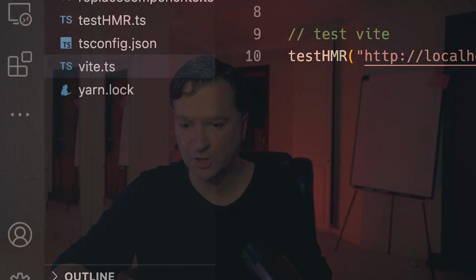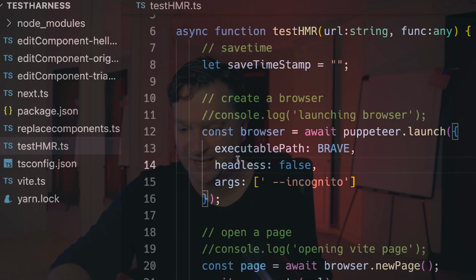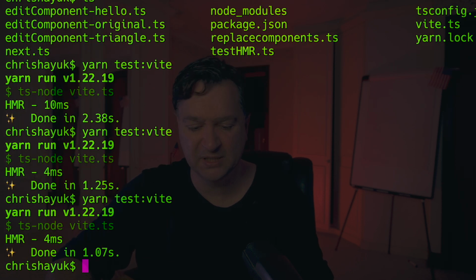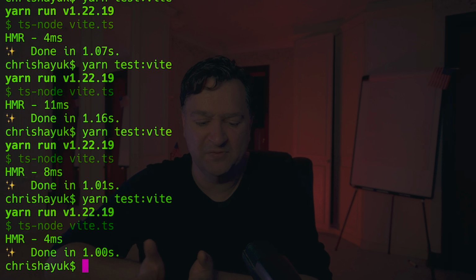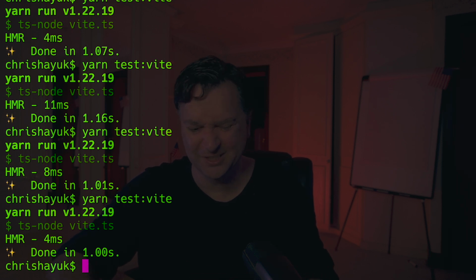So now that you know how that works, we're going to come back into Visual Studio Code. For easiness sake, I am going to take that headless piece off. And now if I run yarn test Vite again, you can see it's saying it takes about 4 milliseconds or so, 11 milliseconds. So I'm getting various results, but if I wanted to be really accurate about this, I could run 10 results, do the average, etc. But I'm really just trying to show roughness on this one. So if we want to, we can run the same for Next.